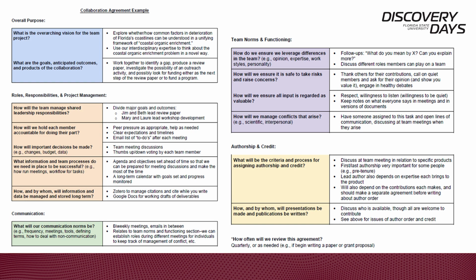Moving down into roles, responsibilities, and project management. Some important, well, they're all important, but how will important decisions be made? That is key. Is it as a team? Is there some way that you're going to decide, is it going to be voting by whatever is most popular?